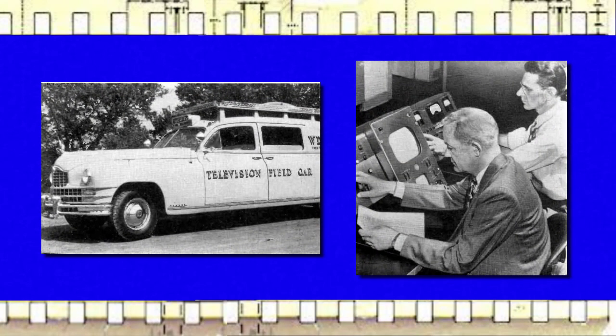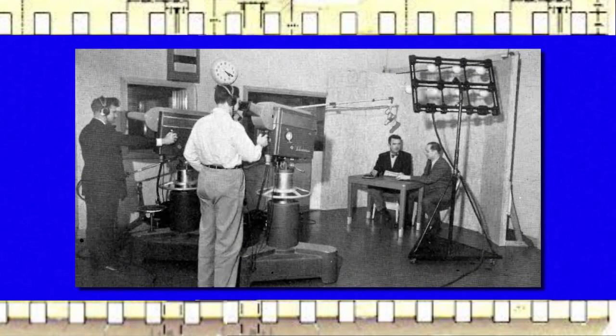The studios were built south of town, beside a 724-foot tall radio tower, the tallest structure in the state at the time, taller even than the Gateway Arch in St. Louis. The station even had a mobile unit. Flaherty's dad was the chief engineer at the new TV station. That's him on the left in this picture. So he had a front row seat on the development of the new visual technology that was sweeping the nation at the time.